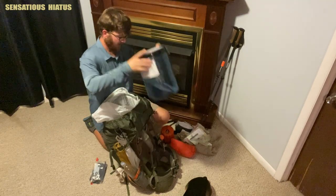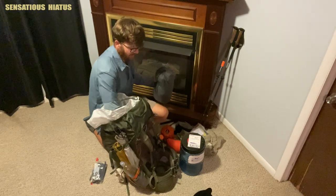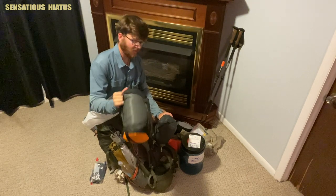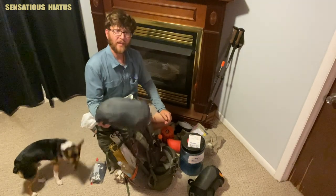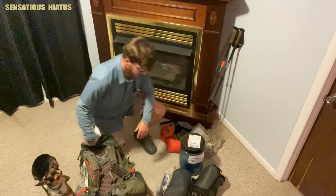Here's my beer can. And then basically the only things I have in here, this is my clothes bag. And this is my sleeping bag. So this is an Enlightened Equipment Enigma inside of a Sea to Summit compression sack. And all my clothes are in here. I'll go through that here in just a second. Doesn't seem like much, but it's everything that I need.